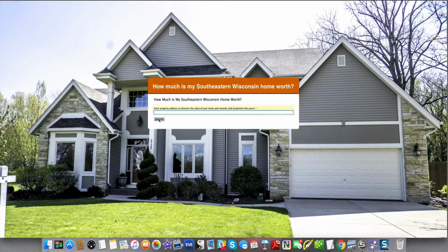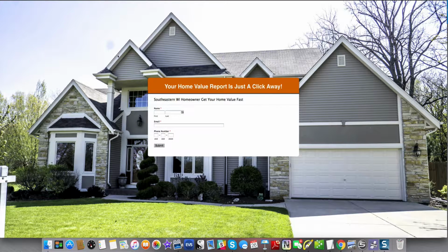So what happens to them after they submit it? They go to page 2. Page 2 looks very similar, same house, same colors and everything, but now it's saying, hey, your home value report is just a click away. So now we want them to give us their name, their email, and their phone number and hit the submit.